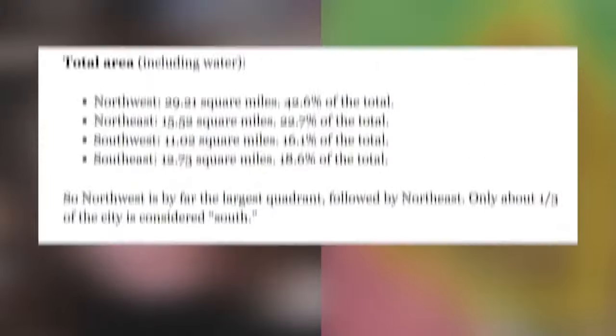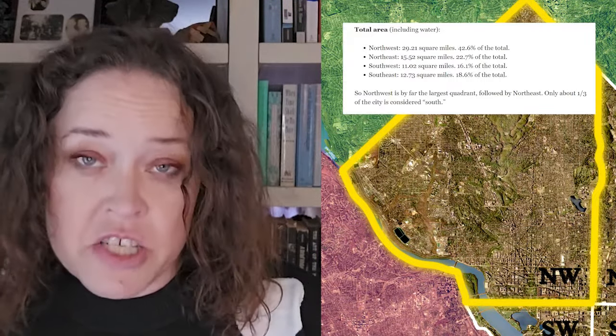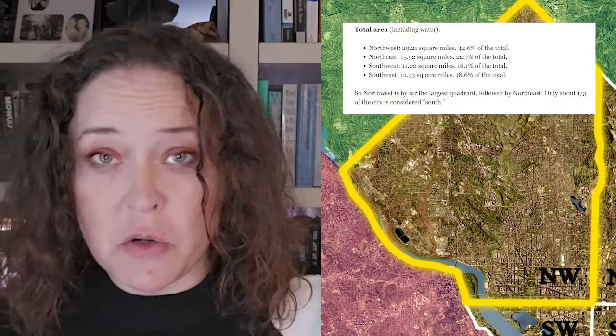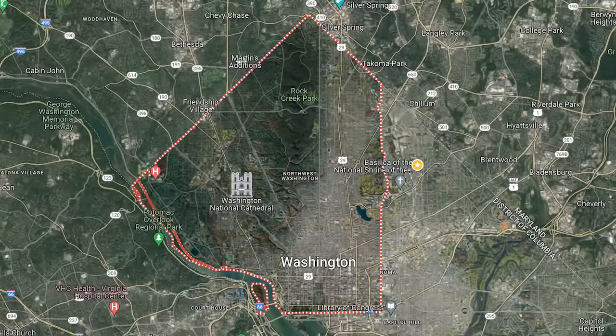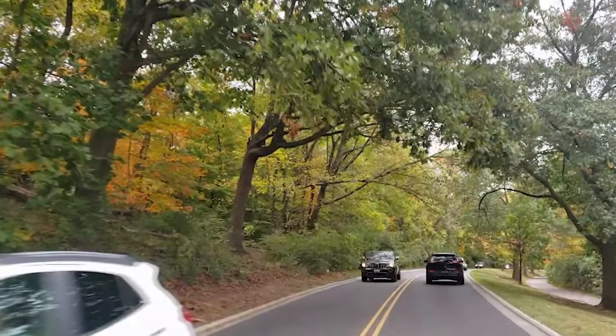Northwest has a population of over 340,000 residents, and the total population of Washington, D.C. is 712,000, meaning that more than half of all D.C. residents live in Northwest D.C. It is located north of the National Mall and west of North Capitol Street. It is the largest of the four quadrants, containing more than 42% of the total area and half of its population. Northwest D.C. is in large part bisected by Rock Creek Park, along which is the Smithsonian National Zoo.